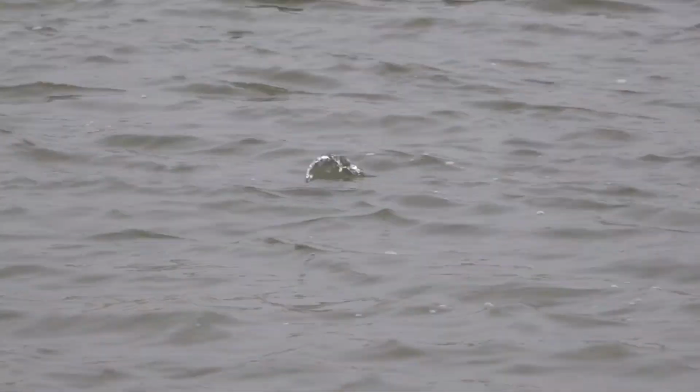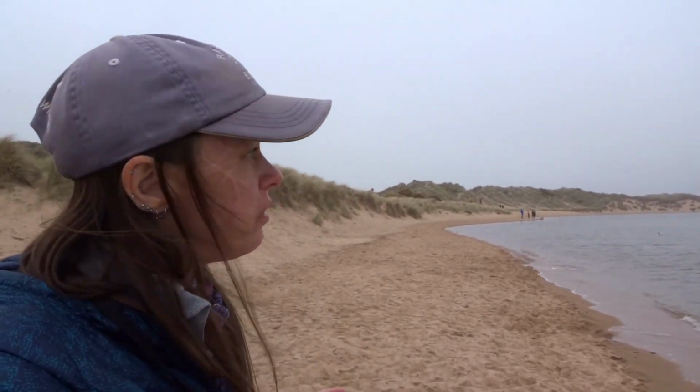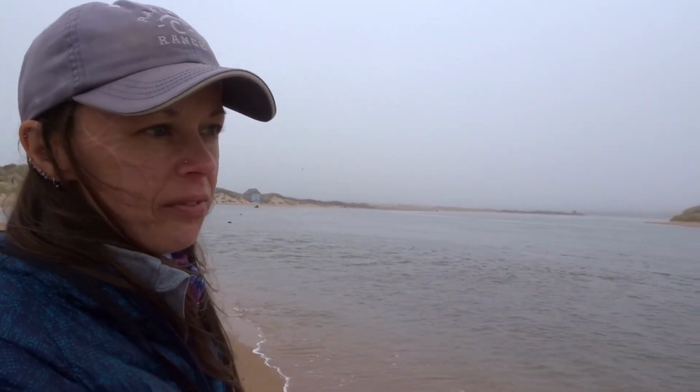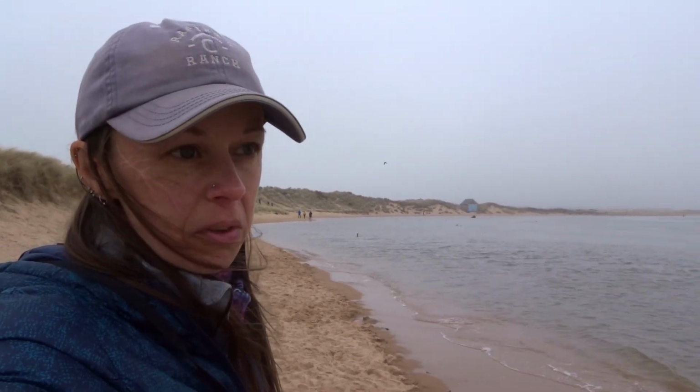This guy's really curious about us. I tell you, these seals look like way too much fun, and all they're doing is just floating along in the water, dipping down, but they're definitely watching us. It's like they come over just to watch us just as much as we watch them. They're definitely curious, especially about the dogs.